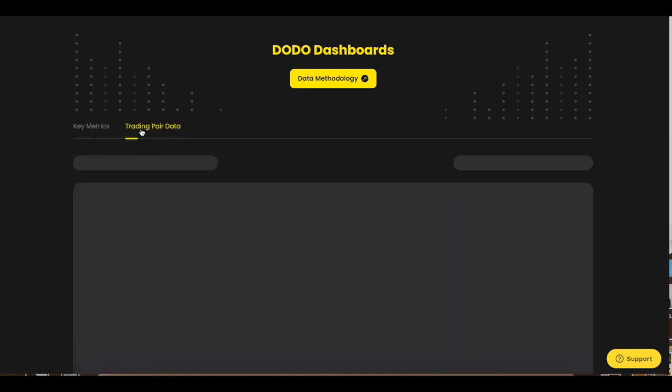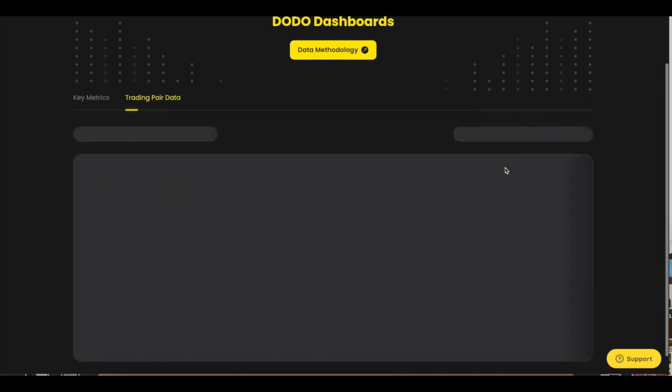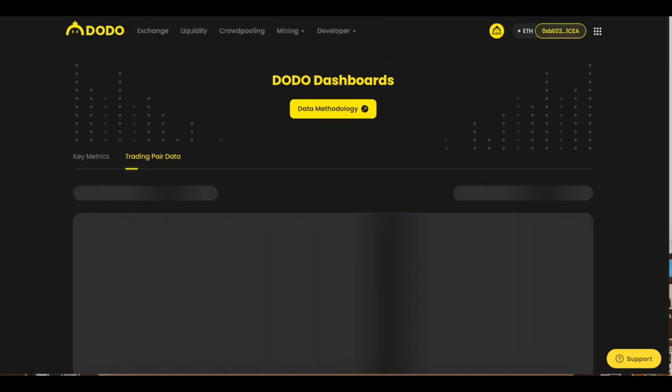Also, you guys can see the trading pair data. This is pretty interesting as well. But guys, my internet is super slow. Basically, all it'll show is the type of tokens that they are giving the data for. So for example, USDC, DAI, and it gives the volume, liquidity, and the trades in the last 24 hours, etc.